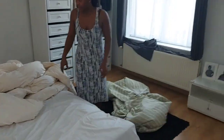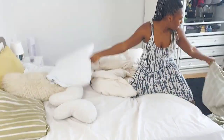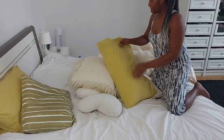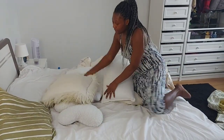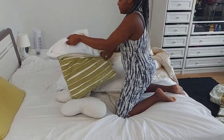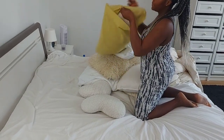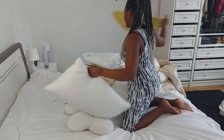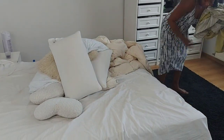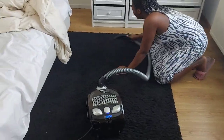So I'm now going to tackle the bed. I always first hoover the carpet because I keep the pillows and the rest of the things on it while making my bed.